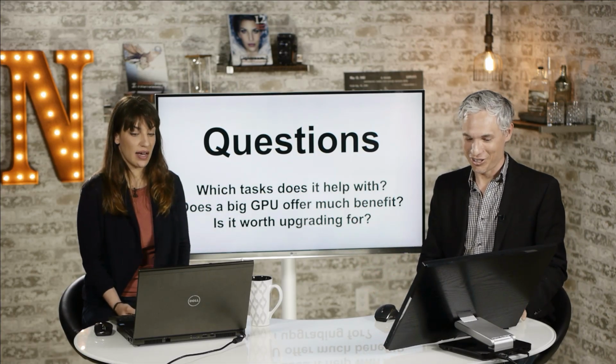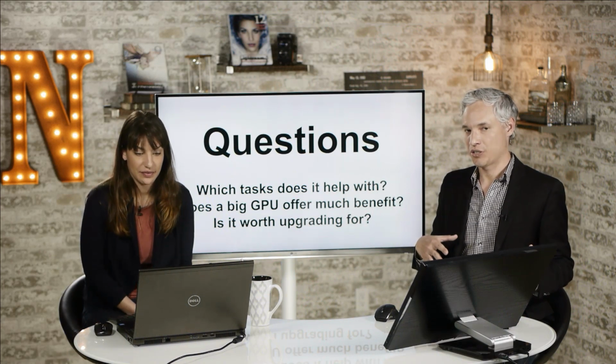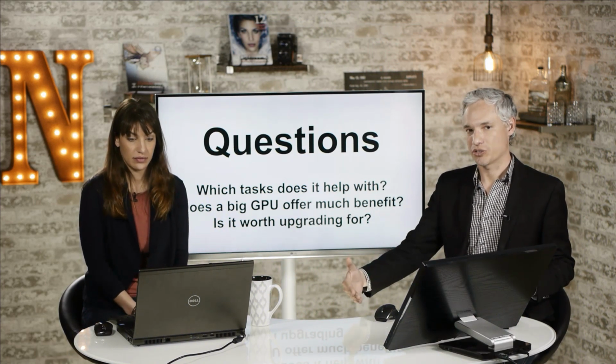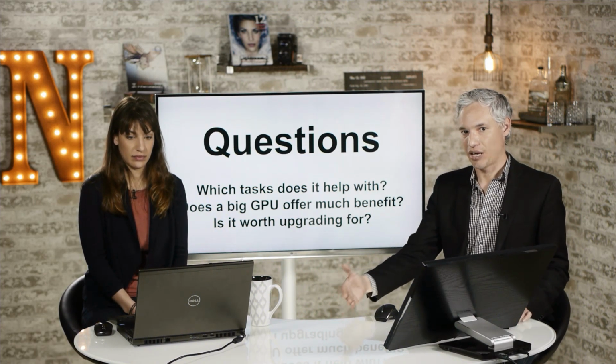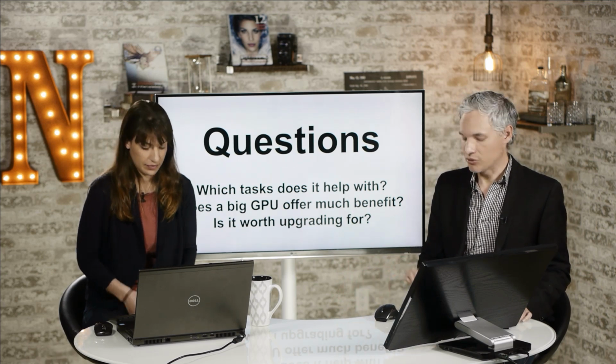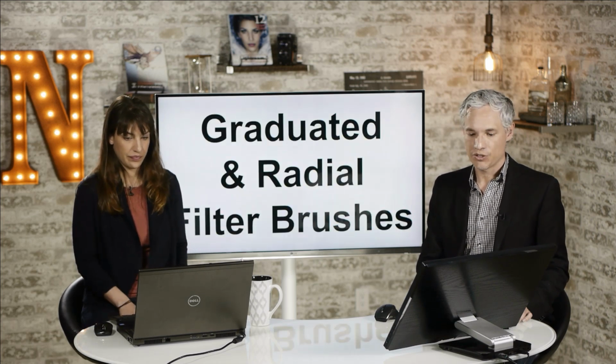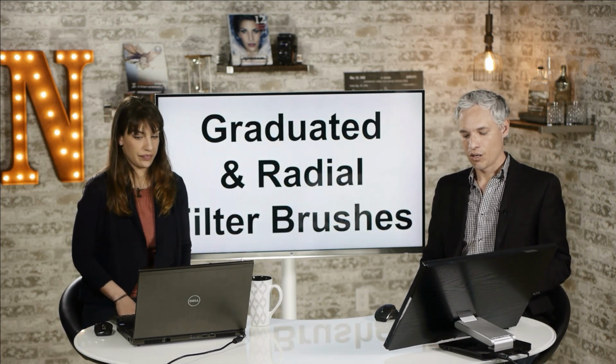I'm excited to just see. I would be very happy if they could make my workflow faster. So we've already recorded some benchmarks based on Lightroom 5. We'll repeat those benchmarks and see just how different tasks have improved in Lightroom 6 with different types of GPUs. I personally have a big fat GPU, but we'll try it with lower end GPUs too, just to see how much of a difference there is.